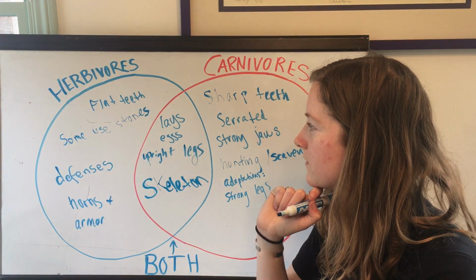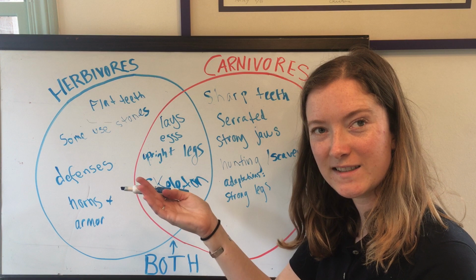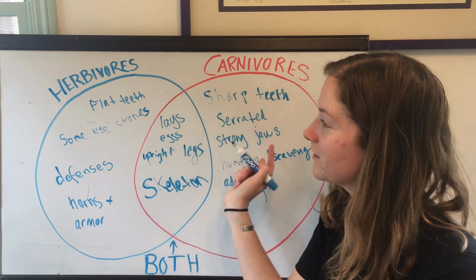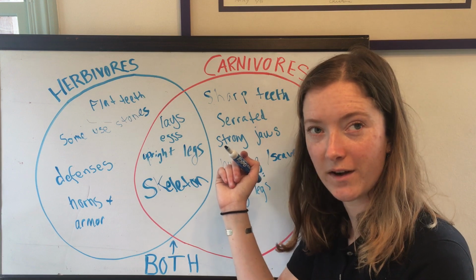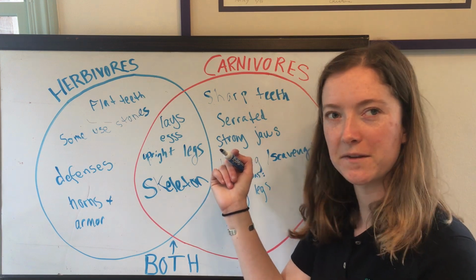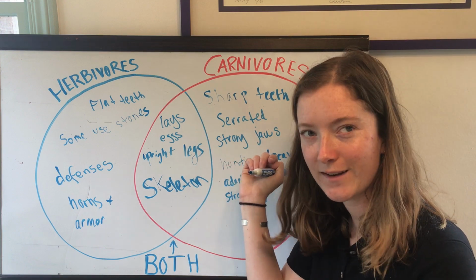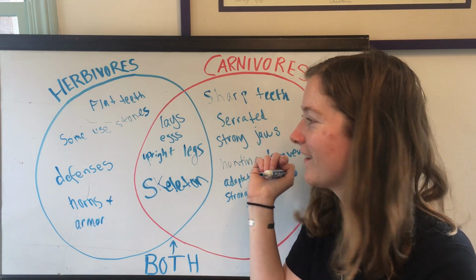All right. Well, those are the basics, but you can add in anything that you find that makes these different dinosaurs different or similar. And I'm excited to hear maybe a little bit more about what you found on your own or things that you've learned about dinosaurs here at Science Saturday.